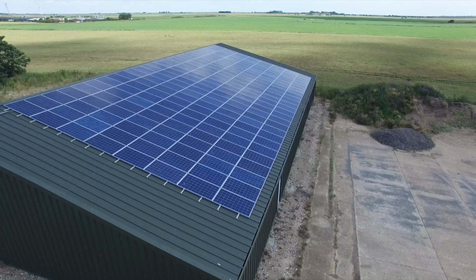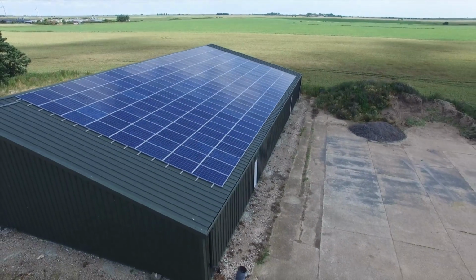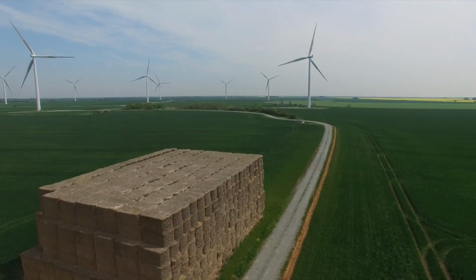And all you can really hear is the swoosh of the blades going round above us and the gentle hum of the inverter at the base of the turbine. Also on the farm we've got 6 sites for solar panels. A further thing we do is supply straw to the power station at Ely.